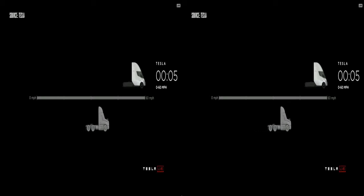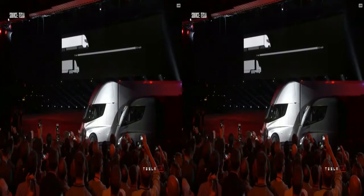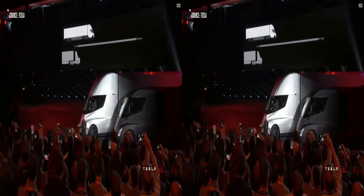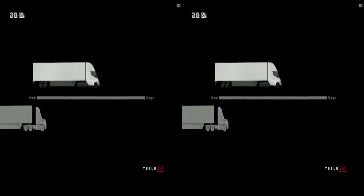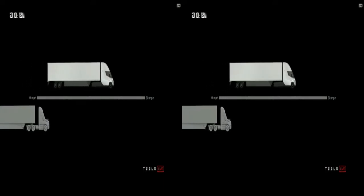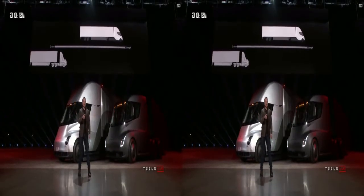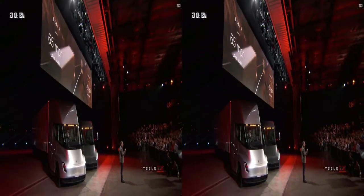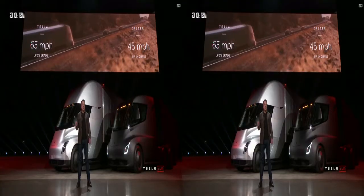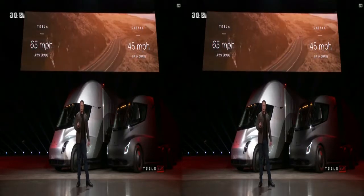Now, at 80,000 pounds max gross vehicle weight, that's the most amount of weight you can carry on a US highway. This is the real-time acceleration of a Tesla Semi. That, on the left, the thing that looks like it's not moving is a diesel truck. The best diesel trucks can only do 45 miles an hour up a 5% grade. Tesla Semi can do 65 miles an hour up a 5% grade.